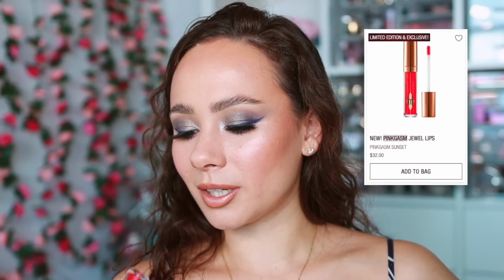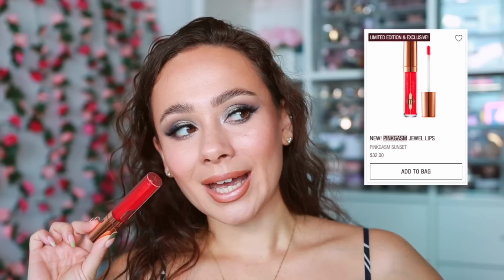You want to know an honorable mention that nobody asked for? I almost, for lips, put the Charlotte Tilbury lip gloss in Pinkgasm Sunset. I didn't end up putting it in because I haven't used it a ton, but I love this, so like buy this too, okay?